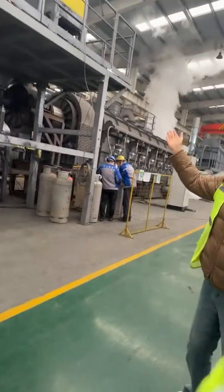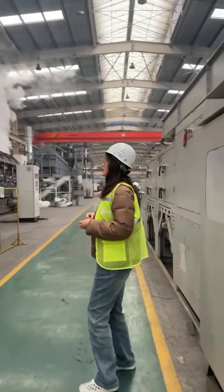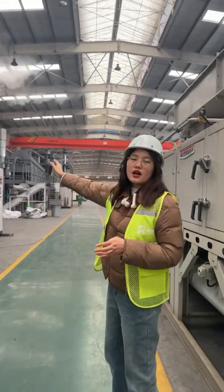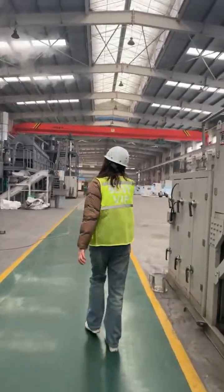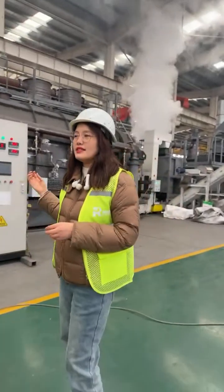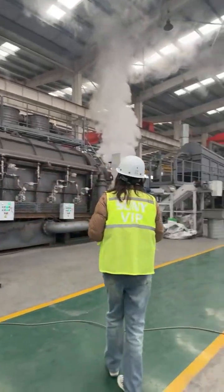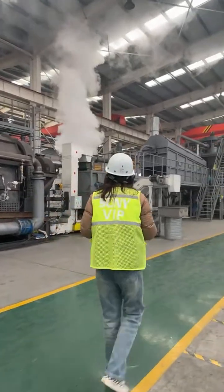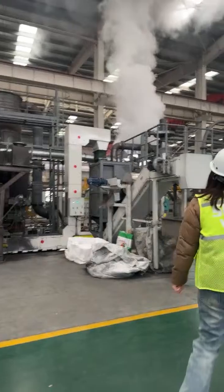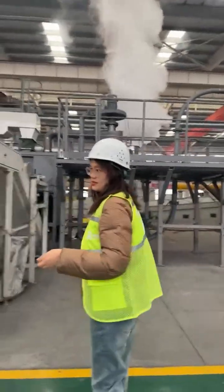The shredder machine is used to shred the material into pieces of about 3 to 5 centimeters. And then the shredded material will be conveyed into the carbonization furnace. The furnace can pyrolyze the plastic film and adhesive layer, and also dry the electrolyte. It also protects the environment. And then it goes to the bucket conveyor. And this part is the magnetic roller separator to remove the iron shells.